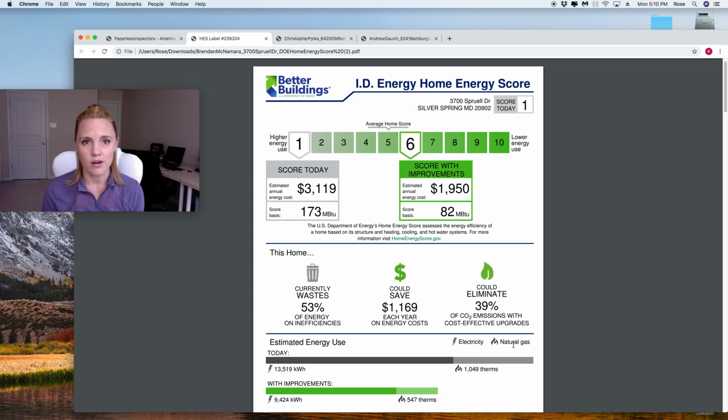And so that was for the water heater and the HVAC systems. And so that's where it drew its energy to support the home. And so based on the electricity and the natural gas combined, they came up with this score. The average, as I said, was a 5, but the cool thing about this is it not only tells you how much you currently waste, 53% of the energy is lost in inefficiencies in this particular home today, but it tells you how much you can save.